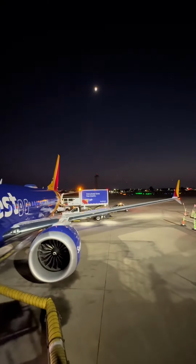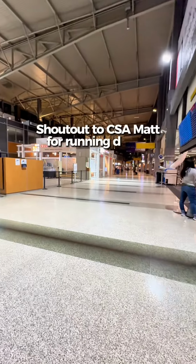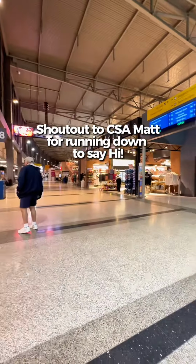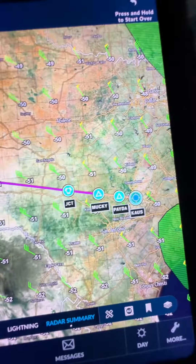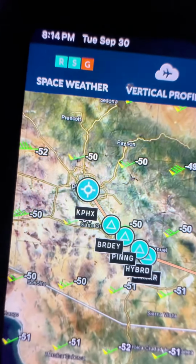That was a bit of a long flight, but we're finally here in Austin. It's a nice and quiet evening here. I ran up to the terminal to stretch the legs for a bit and was surprised that it was pretty much a ghost town. Now I'm ready for the go-home leg. It's a 1-hour and 55-minute flight to Phoenix. The ride was smooth and the weather was clear.